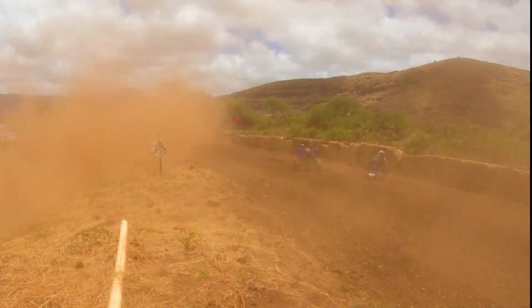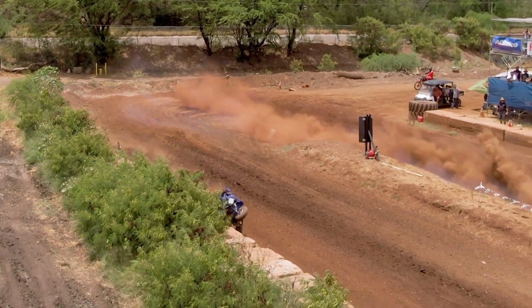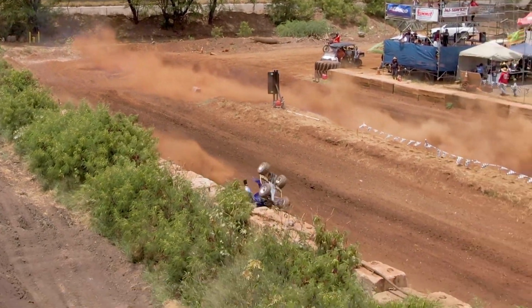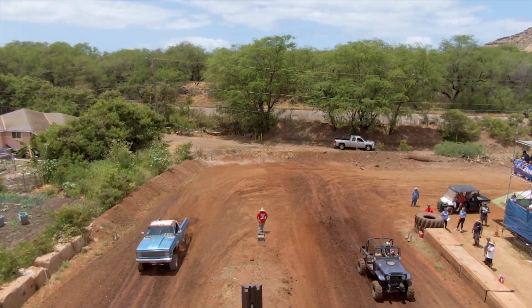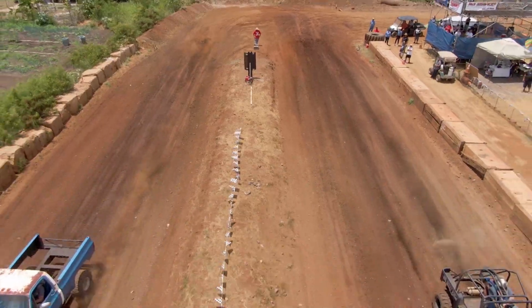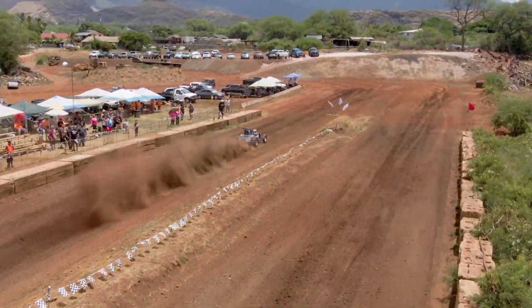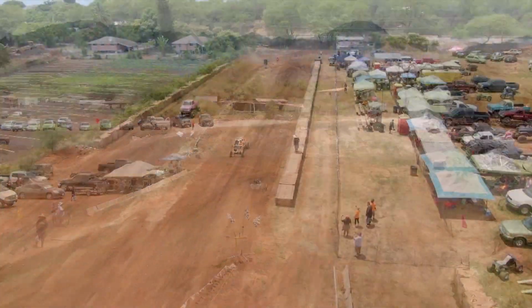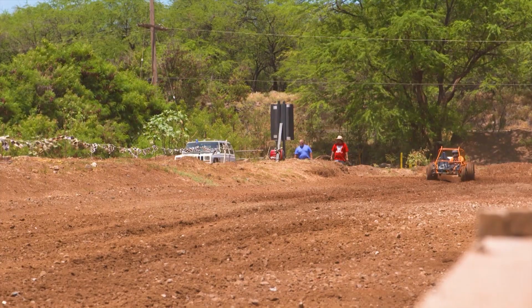We're here at the Wild Wild West Shootout number 4. We got the 6-cylinder stock, the 8-cylinder stock, 8-cylinder modified, and unlimited class. The track is 200 feet long and 250 feet to stop. Today's a real hot day and we need to wet it a lot.